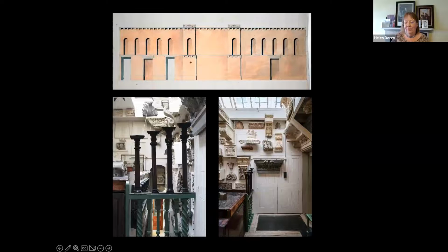As they reached the top of the stairs, they were greeted by, what else? A model of the 4 orders of classical architecture on a balustrade. You can see that bottom left. And this is the restored office.